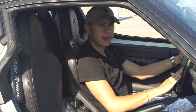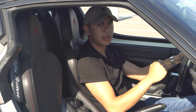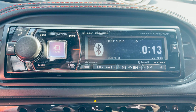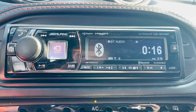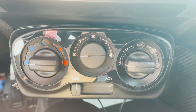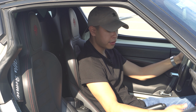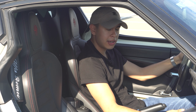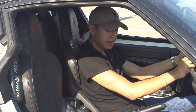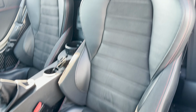Now let's move over to the interior of the Alfa Romeo 4C. There's not a whole lot going on, guys. It's essentially just me and the steering wheel in front of me. Aside from that, we have an Alpine, seems to be an aftermarket CD or receiver. Does have Sirius XM and Bluetooth though. You have your climate controls, which are not automatic, and then you just have your controls. You have your drive mode selector, your hazards, neutral, reverse, and manual or automatic, and then you just have your window and mirror adjusters. Apart from that, you have your fixed bucket seats, which are on a rail so you can slide them forward and back.